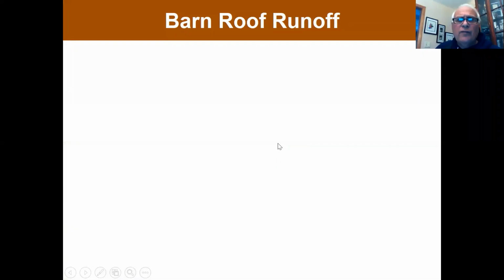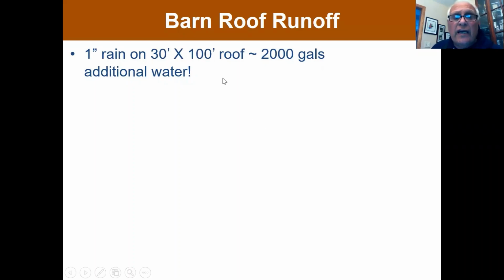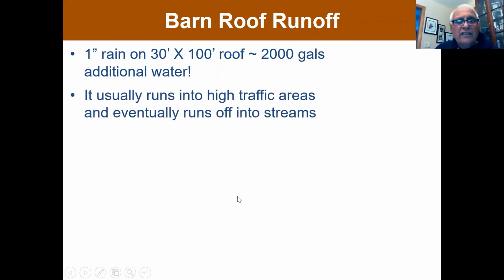So one of the major sources of mud is actually the water that comes from the roof of the barn or sheds. And just to give you an estimate, 1 inch of rain, when it drops on a 30 by 100 foot roof, translates into 2,000 gallons. Those are additional water coming to the soil from the roof. That's 2,000 gallons, okay? That's a lot of water, and it's only from 1 inch. And chances are your barn is way bigger than 30 by 100 feet, right? And the problem is this water usually runs into the high traffic areas and eventually runs off into the streams.